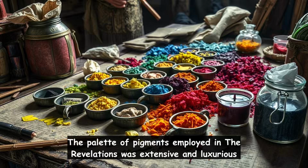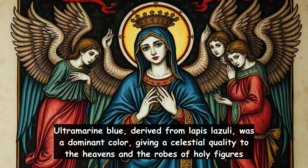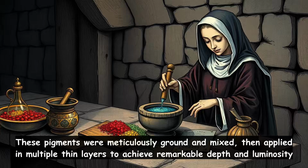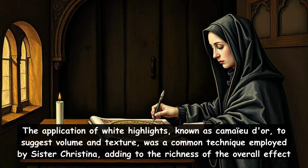The palette of pigments employed in the Revelations was extensive and luxurious. Ultramarine blue, derived from lapis lazuli, was a dominant color, giving a celestial quality to the heavens and the robes of holy figures. Cinnabar provided brilliant reds, while cochineal offered deep crimson, often used for ecclesiastical vestments. These pigments were meticulously ground and mixed, then applied in multiple thin layers to achieve remarkable depth and luminosity. The application of white highlights known as camaieu d'art to suggest volume and texture was a common technique employed by Sister Christina, adding to the richness of the overall effect.